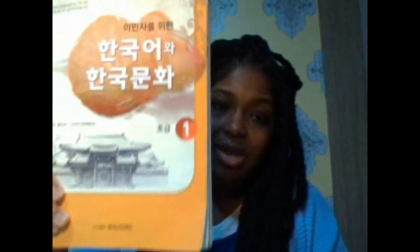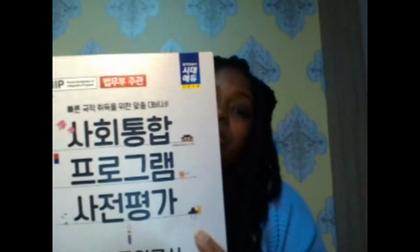First thing, I think I talked about this in a previous video, the one where I was talking about how I'm studying. I'm studying using this book here, the Korean and culture book, and I was studying with this KIIP book here as well, which I will continue to use until I get the new edition, because the reading portion of the placement test has been updated, and a lot of people, I guess, were hit with that news.